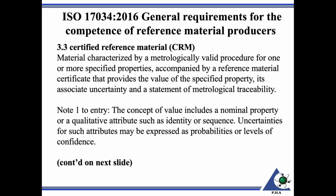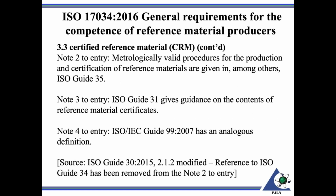So the concept of value includes a nominal property or a qualitative attribute such as identity or sequence, and uncertainties for such attributes can be expressed either as probability or levels of confidence. Metrologically valid procedures for the production and certification of reference materials are given in, among other things, ISO Guide 35. So we're going to see where these guides come in. Next note is ISO Guide 31 gives guidance on the contents of reference material certificates, and ISO/IEC Guide 99:2007 has a similar definition for a certified reference material.